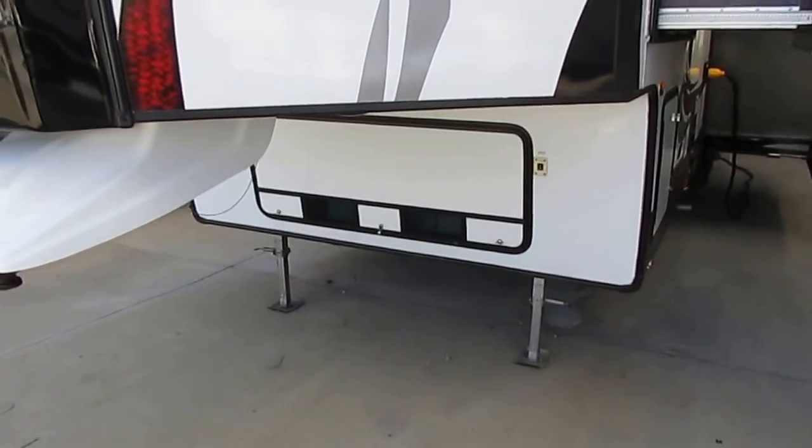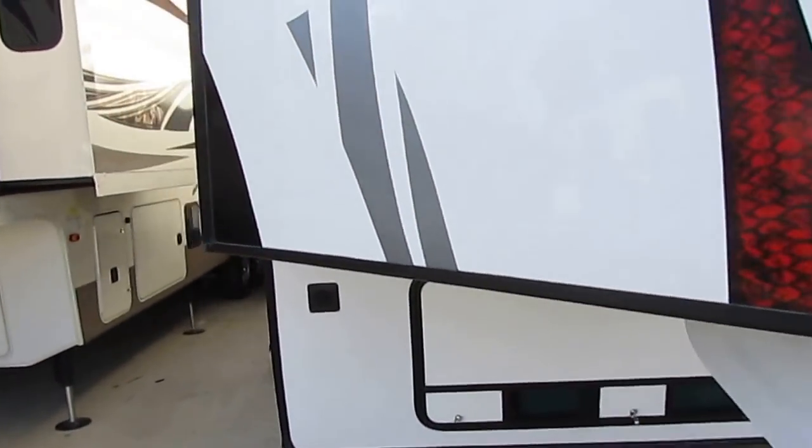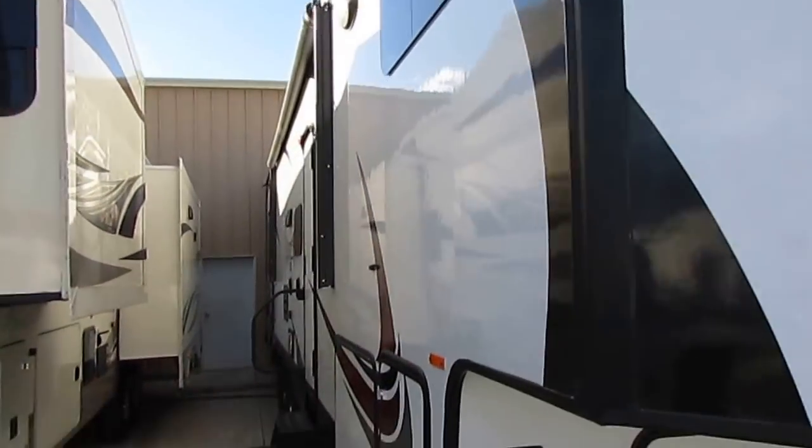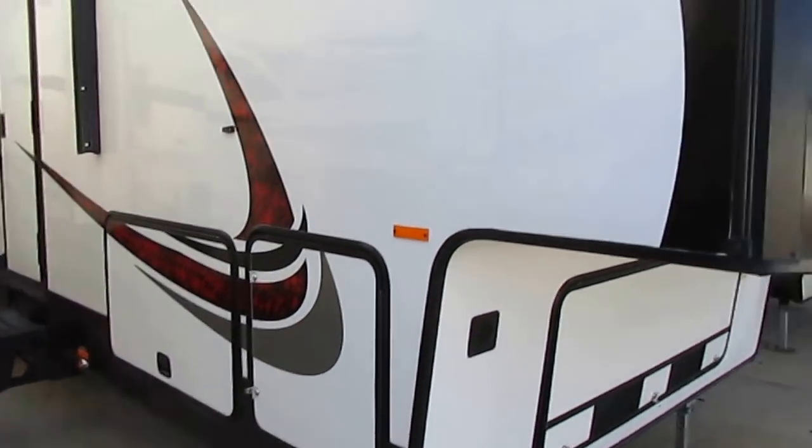This one was ordered with a generator. It's got the optional satellite system, the fuel tank system. It's got the optional all-weather package. It's got the optional power patio awning, and more.